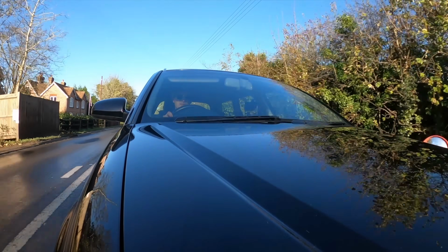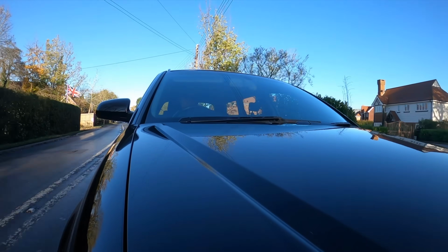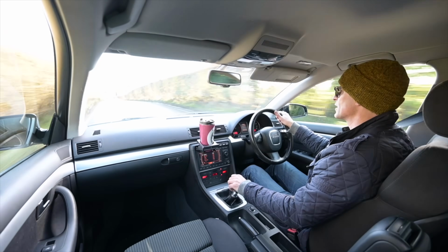Now, although the B7 was very, very similar underneath to the B6, they did make some changes to the steering to sharpen things up a bit. Oh my god, there's a flood.